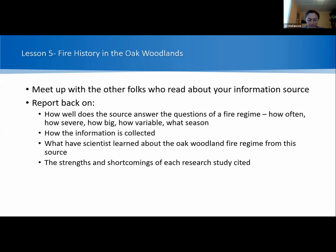Great. So fire scars, and to give you all a little bit of background, even scientists within Oak Woodlands have a lot of debate about the fire history of the Oak Woodlands, because so many of the fires were of such low intensity that they didn't leave as much scarring information as in other ecosystems.